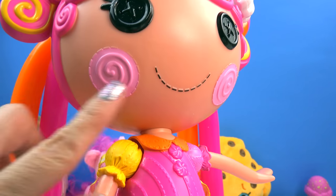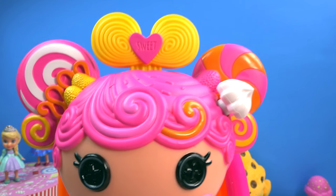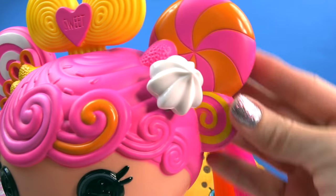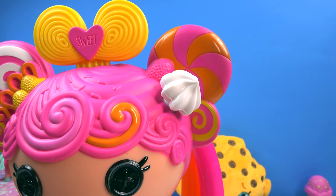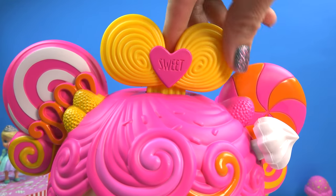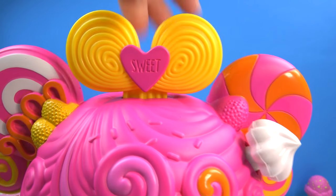Little swirly-whirly cuties on her face. Wow, so cute. Cute little button eyes. And then check out her hair. It looks like candy. It's totally sugary sweet. We've got a big jumbo swirly lollipop here. We've got a whole big old frosting right there. We've got a little gumdrop. We've got gumdrops on this side, little licorice candies, and more lollipops, and more swirly whirlies right here. Even a sweetheart sweet on top of her bow.